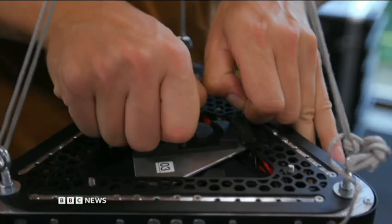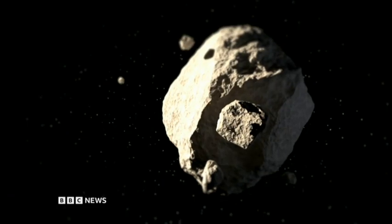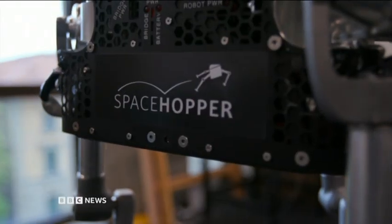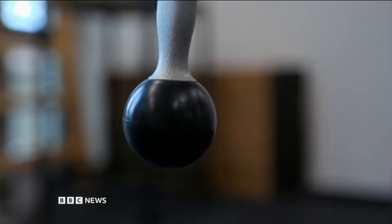Got a question for you. You're in space on an asteroid. It's a complete mess out there. What's the best way to get around? Well, here's an idea that I think's got legs. Space hopper.